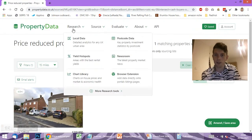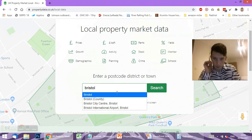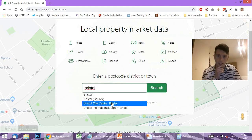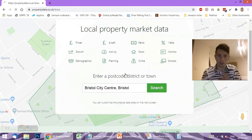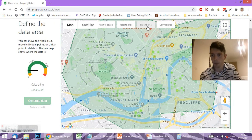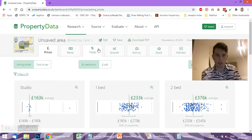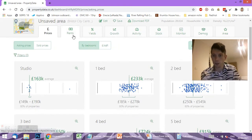The other way you can do it, and I have shown this before, is let's go with another one here. Let's go to Bristol. Bristol city centre. Hopefully that's not going to throw us up too many. We're going to expand that area. There we go. So we're in the city centre of Bristol. This is probably the closest I've ever got to Bristol.